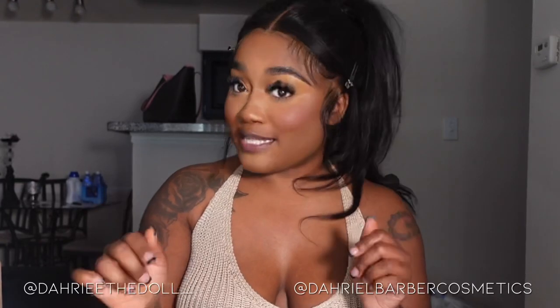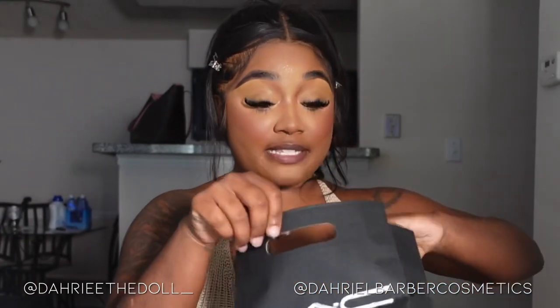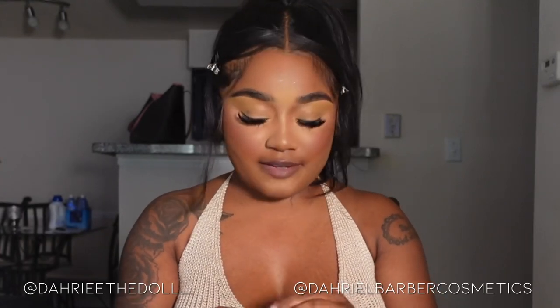So, this is what y'all get. I did spray my face with my rose water, so I'm gonna do that really quick. Woo! Okay. I did buy me some more chestnut lip pencils. I bought one for my personal kit, one for my client kit. I'm trying to build up my own kit at home so that when I do want to do my makeup at home, you know, I ain't got to pack up a bag from the suite and all that good stuff.